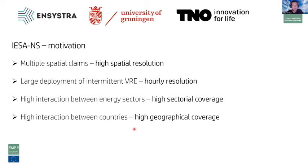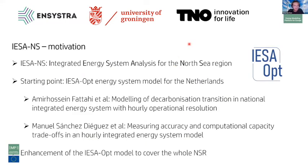The fact that there are multiple spatial claims invites us to think that high spatial resolution should be preferred in an energy model that tackles the North Sea region. We expect a large deployment of intermittent generation, so being able to use hourly resolution is also an asset in a model. The high interaction between energy sectors should be covered with high sectoral coverage to try to capture this sector coupling. And if we add more to the wish list, there's high interaction between countries, so the larger the geographical coverage, the better. If we try to combine all these features, it gets more difficult to find a model in the literature that can bring this to the table. That's why we developed what we call the ESINS model, which stands for Integrated Energy System Analysis for the North Sea region.